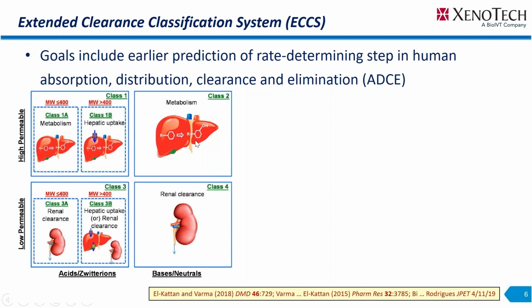And then moving over again to the high permeable class 2 drugs, these are bases and neutrals, metabolism is expected to be the most likely rate determining step in human ADC. Going on to the low permeable acids and zwitterions, the molecular weight cutoffs come into play here. For renal clearance, class 3A, these are molecular weight less than 400. For molecular weight greater than 400 Daltons, now we're talking class 3B. This could be hepatic uptake or renal clearance. And then for class 4, this is mainly renal clearance for bases and neutrals. And this was the initial framework from 2015, drawing on much earlier work as well.